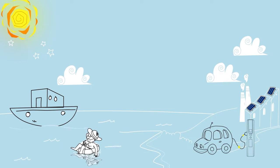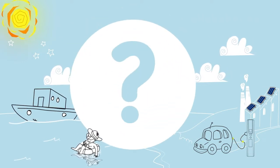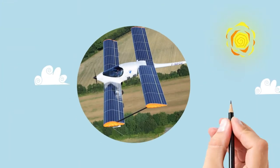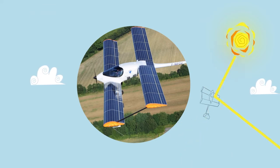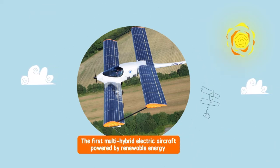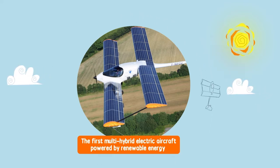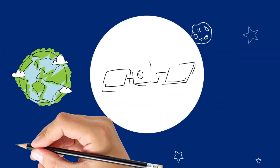And what about at sea and in the air? Do you think it is possible for boats and planes to run on solar energy? In any case, there are those who have set out to accomplish just that, and some have even produced very promising prototypes. For example, Réseau, the first multi-hybrid electric aircraft powered by renewable energy, capable of long-distance flight.